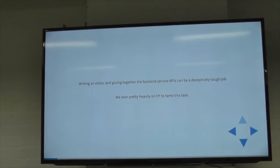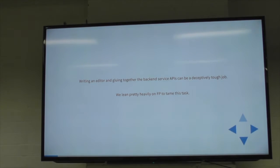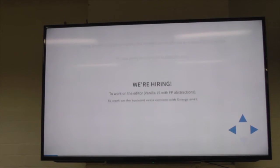it's a pretty tough job, and we rely on FP to tame the complexity of our world, to make sense of it and to help us write code. And especially with George and I, because we're two people trying to write the services for all of these editors. And somehow they work. So it's a good story.